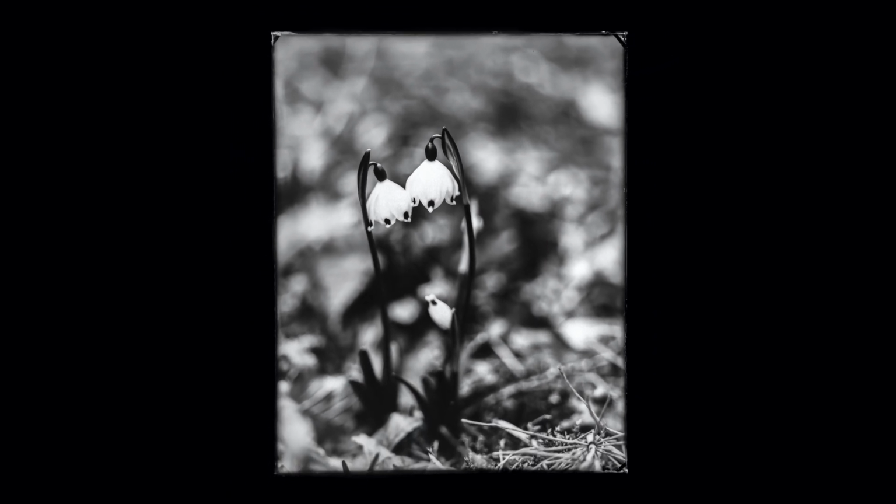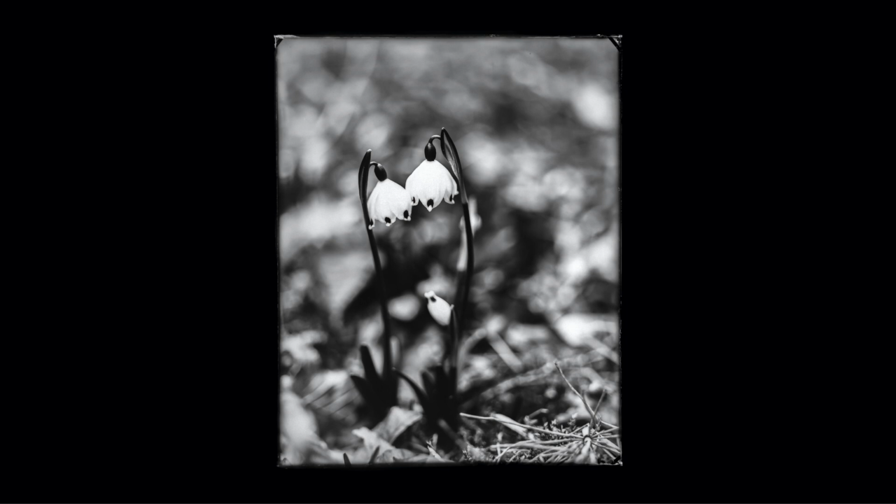I think that with the help of the bellows extension factor I got a near perfect balance between the green parts of the spring snowflake and the white flowers. Like I said during the shoot, the way these two flowers are standing reminds me of a couple in love with a child standing by their side.